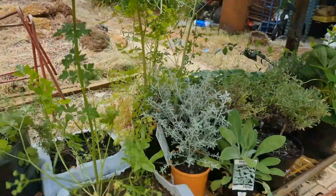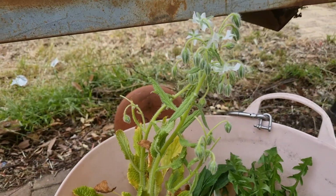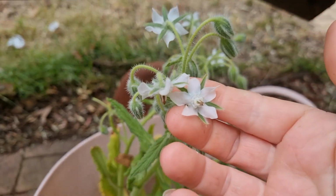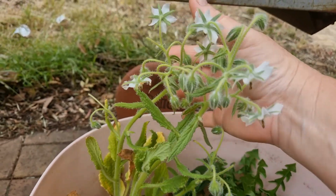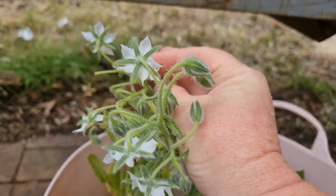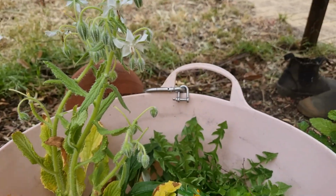And as you can see, also edible flowers as well. This borage, this is a white borage. And these flowers are edible. I was munching on these yesterday, but I think I might leave these here. And when I make my salad for my dinner today, or my lunch, whichever it happens to be, I'm going to add these to it. They're actually not a bad flavor.